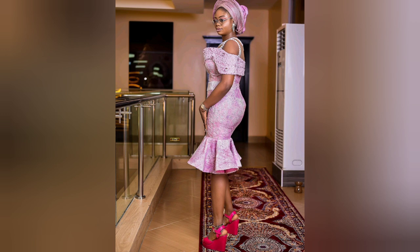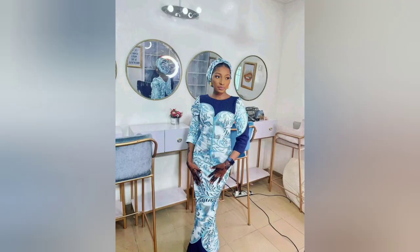This particular gown is the first one. This is the short gown. You know, the first style you saw at the beginning of this video is the long one, and this one is a short one.